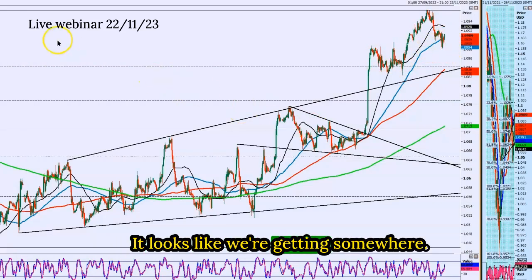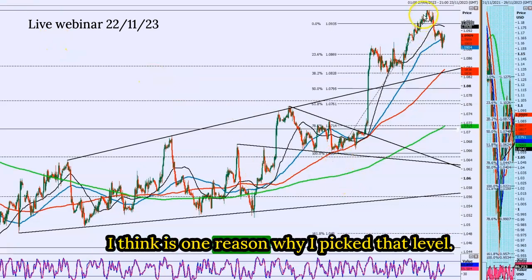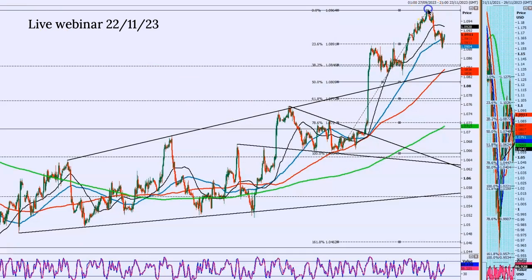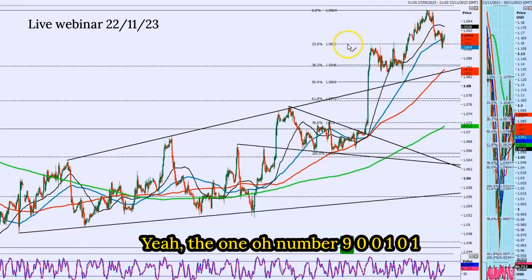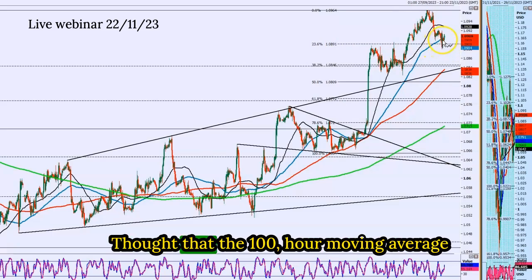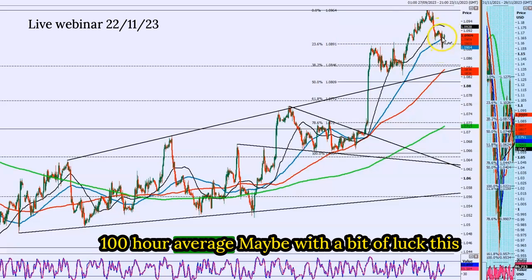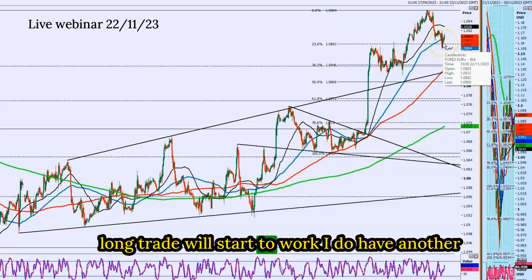I can't say there's much of a profit on the trade, but there you go. It looks like we're getting somewhere. I would put a second set of fibs on here, which I think is one reason why I picked that level. Yeah, the 109.00, 108.90 area was the support. I had thought that the 100-hour moving average might hold things, but now we're back above the 100-hour average. Maybe with a bit of luck, this long trade will start to work.